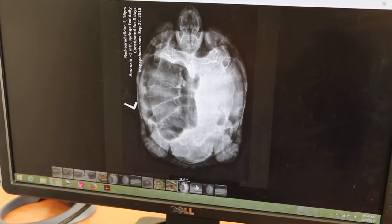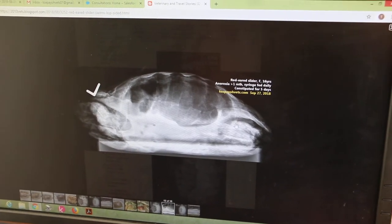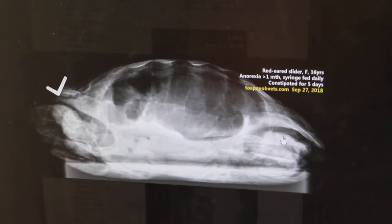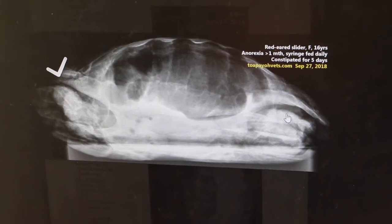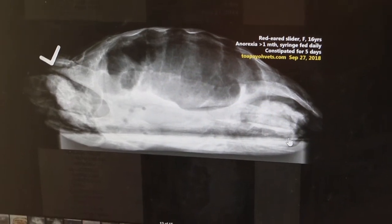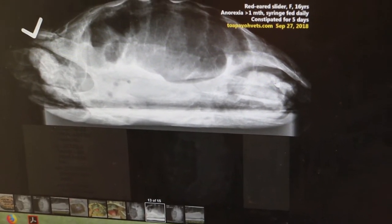And up to now, since July, this is the lateral view, and we can see some stools there as well. The owner complained she was not passing stools for 5 days, and she was not eating. She has been syringe fed, the same critical care and pellets. And this x-ray did show some stools stuck inside the cloaca.